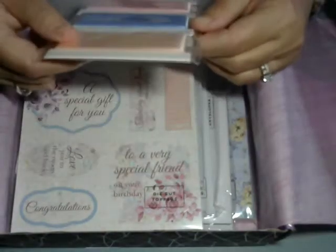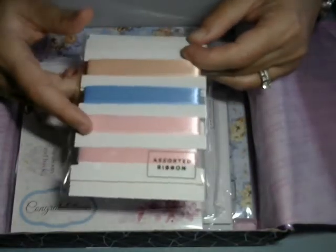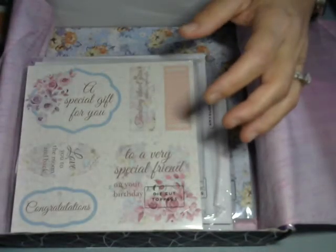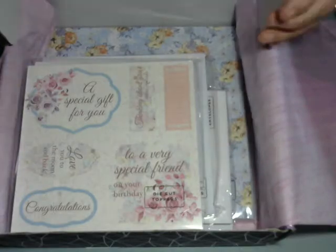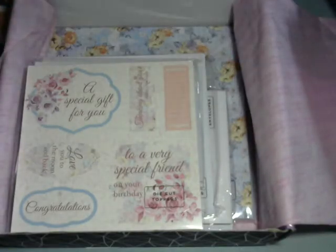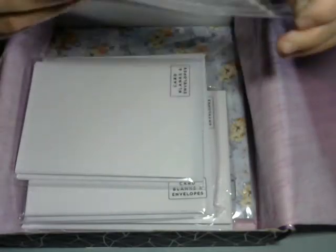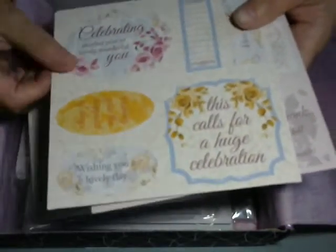Look at all this ribbon. They give you two different widths. They give you the thinner, and then you get the fat on the back. How cool is that? This thing is a steal. It was $12.99. Really? I'm so excited. So these are just what they call bag toppers. Sorry about the crinkling, but I thought these are great. They have a bunch of different sentiments on them. This is a bargain, you guys, for $12.99. I could not even believe it.